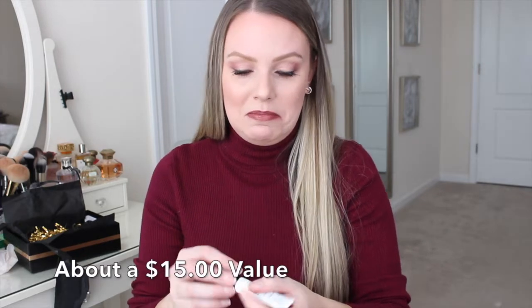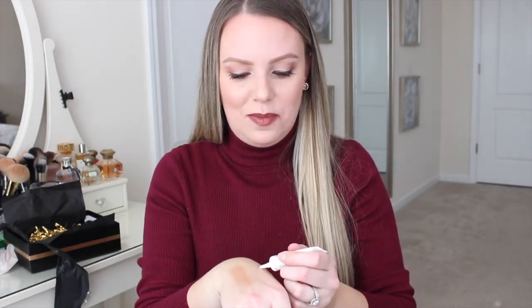Aqua Collagen, Age Radiance. I like getting eye creams. I love anything for my eyes. It's one of the things that I'm most paranoid about aging fast, eye creams. I've never heard of this brand before.